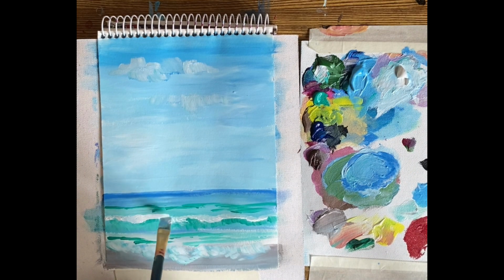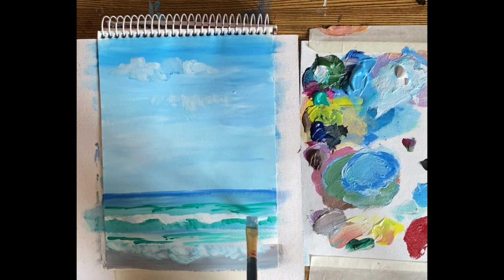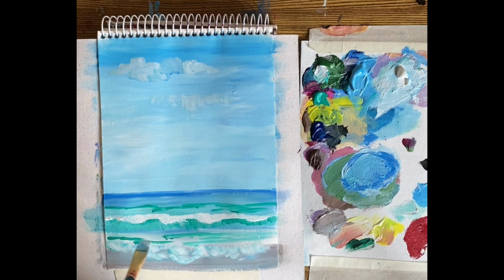Mistake 22. Not testing colors before applying. Colors can look different when dry. Test them on a scrap piece of paper first.